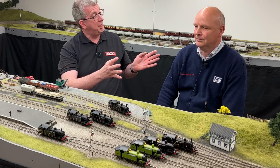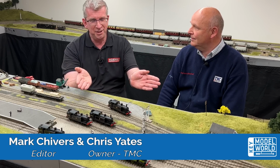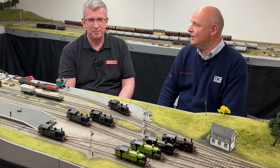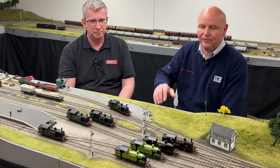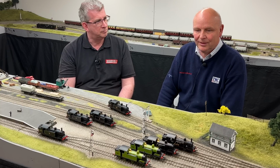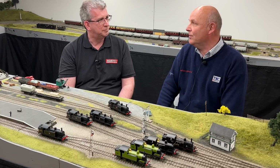So Chris Yates from TMC is with me now. Chris, you must be very proud to see these 8 locomotives in front of us today. Certainly am, Mark. Yes, it's quite exceptional that the G5s are here at last. All these variations, incorporating all the differences in liveries and tooling, is just fantastic. So, I do have to thank Bachmann for everything here. It's just what we wanted.